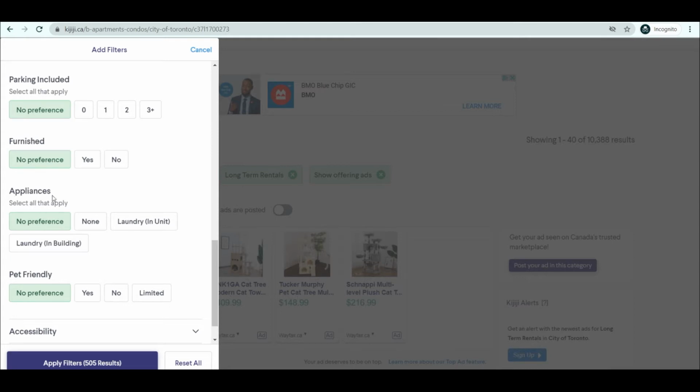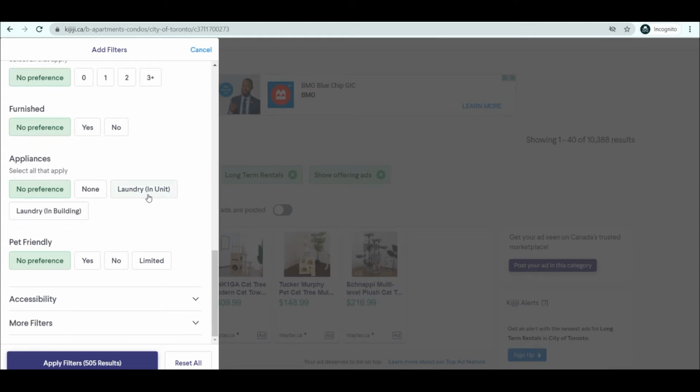Next is appliances. I would say please select both in-unit and in-building laundry option unless you want to go out in search of coin laundry or laundromat to wash your clothes. Pet friendly, not all landlords are okay with their tenants having pets because some of them have allergies, so be mindful of that.